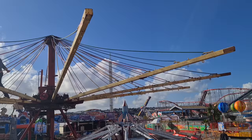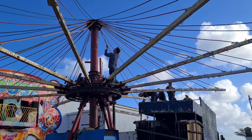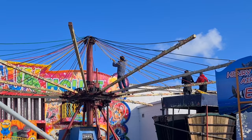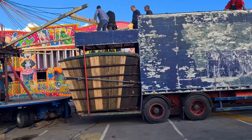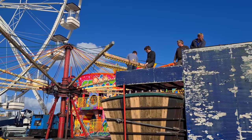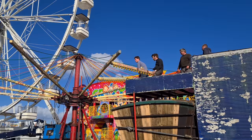This is cool. I can honestly say I've never seen one of these being built up, especially not one that's 120 years old. They've got the lights going on now, look. It's tidy. The banter between them all, I kind of miss that work environment. Working on my own most of the time, aren't I? Just talking to you lot.